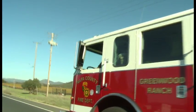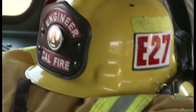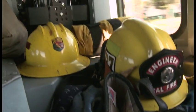We have to take the engine everywhere we go, so if we get a call, we just respond from the store. And if we got a call while we were shopping, you just leave the shopping carts and hope that it all stays there and you can come back later and keep shopping. Yeah, sometimes we'll wheel it to the front and they'll just hang on to it for us and we come back after the call.